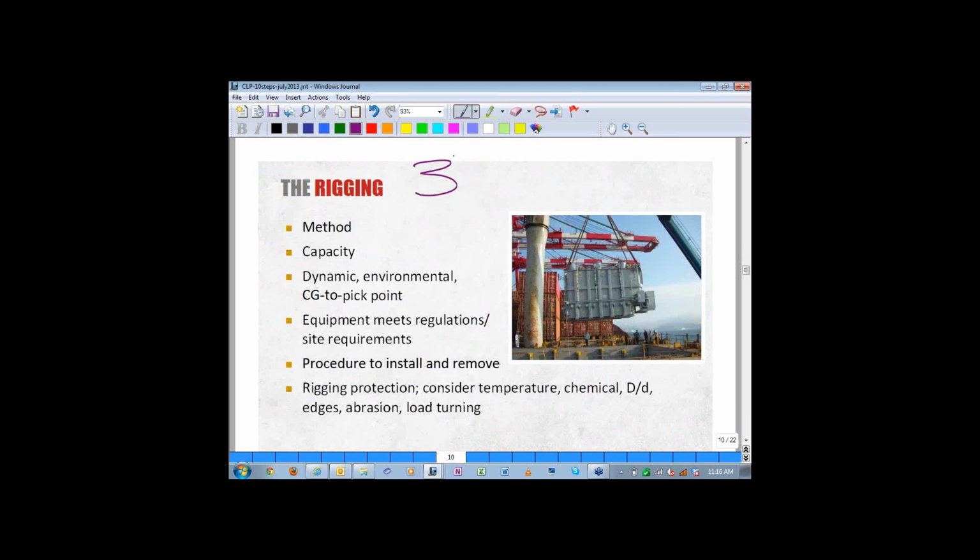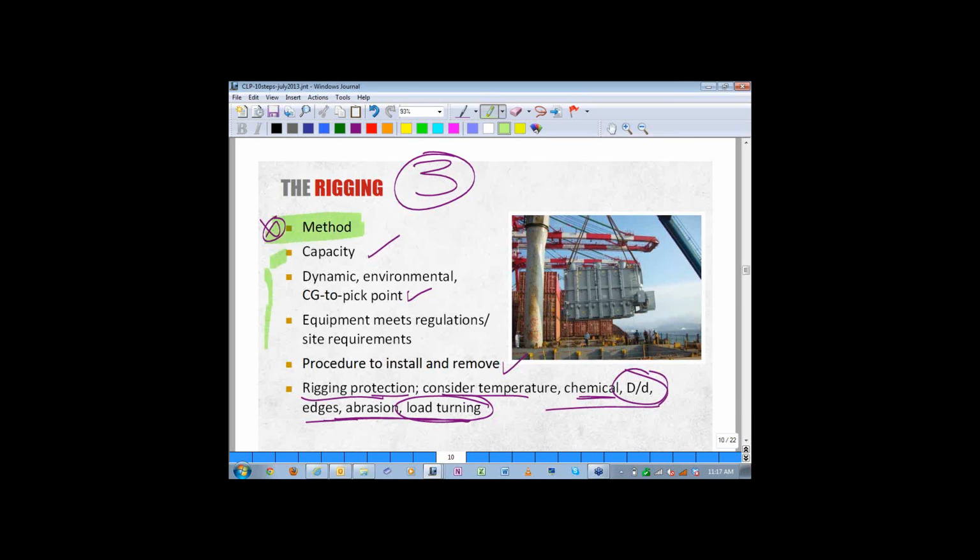Number 3 is the rigging. The method will actually drive identifying, do we have capacity, or do we rig to the center of gravity, and its installation methods, and certainly then gets down to rigging protection, sling protection. There may be temperature considerations, chemical considerations. D to d is large D over small d, that's diameter of object to diameter of wire rope sling or synthetic rope sling. Edges, abrasion, and then load turning. We're going to catch the slings on some edge. So as a rigging method, all of that is driven by the method, because method is going to determine capacity and all the other consideration points.